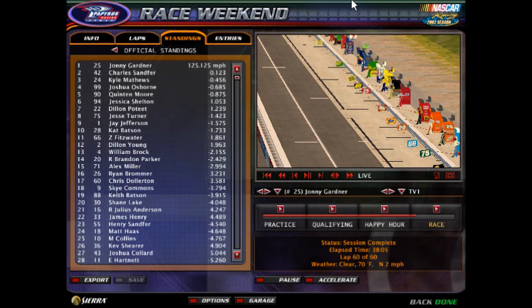But a tremendous finish we had today at Dover International Speedway, and Johnny Gardner comes out the victor here today in the Peak Antifreeze 400.